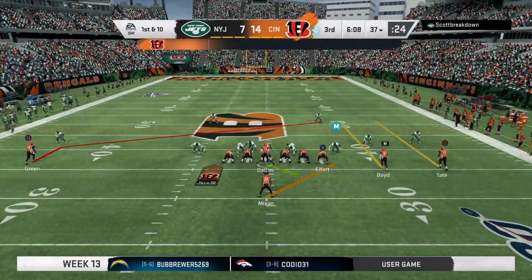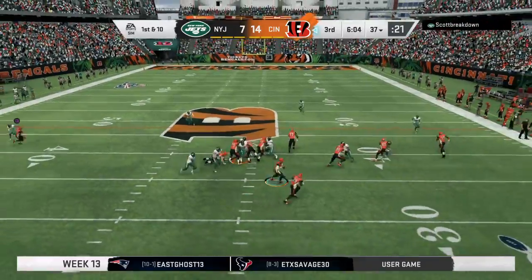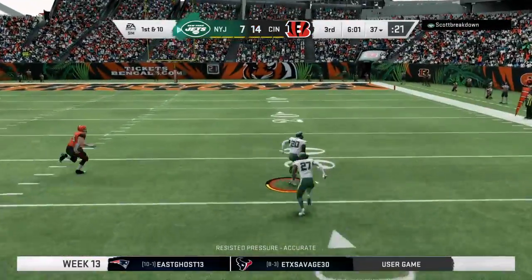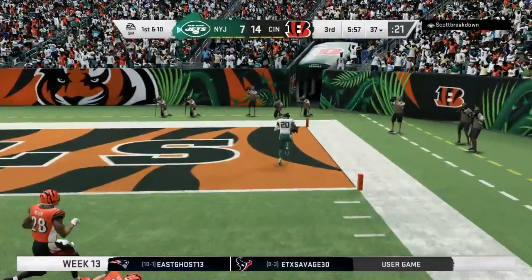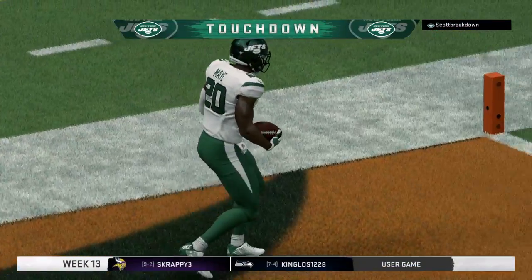12 yards there and a first down. Line of scrimmage, the 37 on 1st and 10. Looking for Green, and it's intercepted. Marcus May with a pick. And he brings this one back. It's a pick 6 and a Jet touchdown.